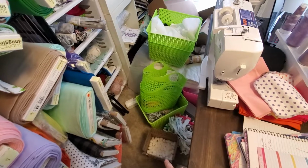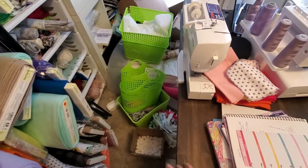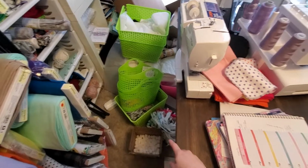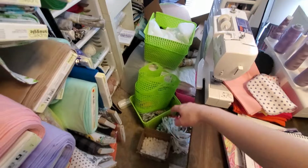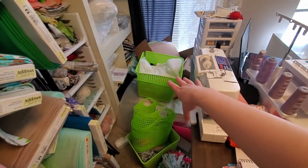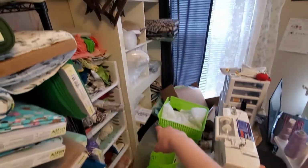I need to... Those packing things are actually not styrofoam, so I need to put those down the sink. They're dissolvable in water. And then there's some more scraps that I need to round up for recycling. And then most of that stuff laying in the corner right there is all personal stuff that needs to get out of here. All that stuff down there is books.